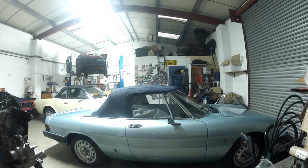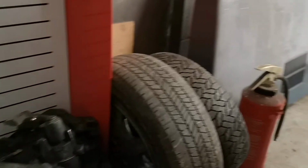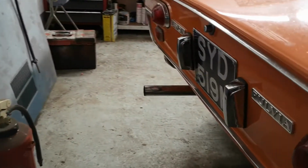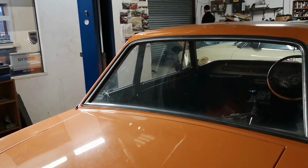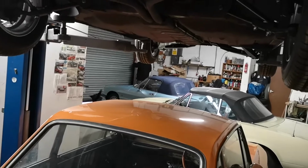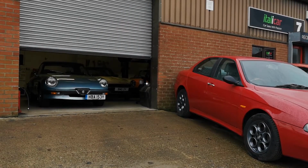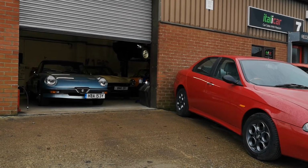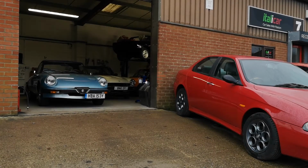So as you can probably tell, we have managed to keep busy in 2020. It's been difficult, but the workshop has never been empty. Luckily, we've been working on a few long-term projects which tided us over whilst lockdown was in full swing. We haven't really noticed any slowdown, to the point that we still haven't actually been able to use our own cars, like the Alfa Romeo Spider that some of you may recognise from the very early days of Italicar.